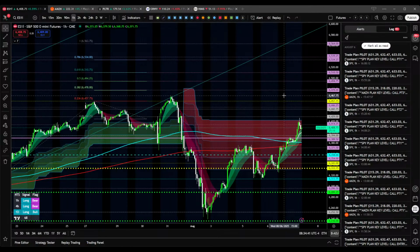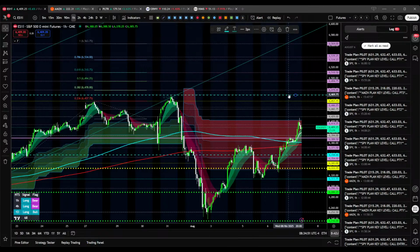which for ES is actually just slightly higher than the prior all-time high, 10 points higher by the looks of it. Well, maybe a little bit more than 10 points. It's probably sitting right about there. But certainly a range of resistances there that I would be keeping an eye on. So 64.57 up to 64.69.